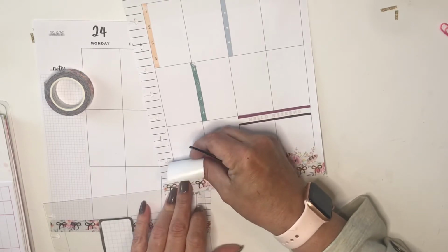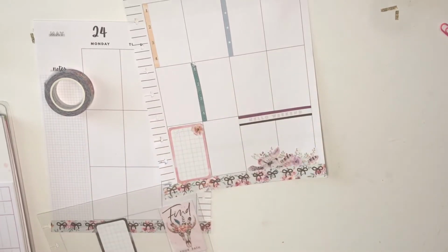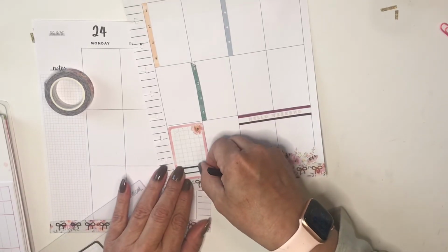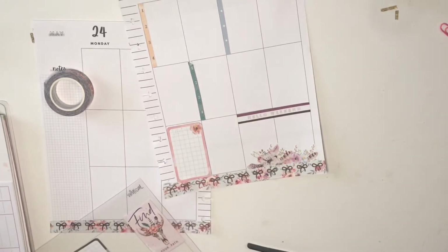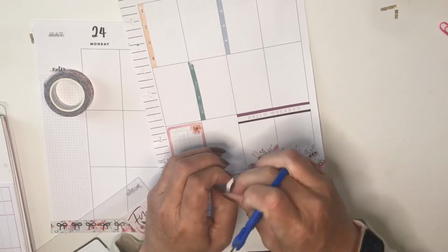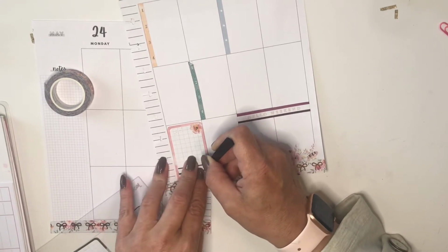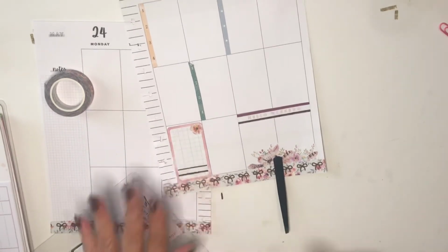I know that on the 27th, a couple of important things. So I'm going to put that box there. And then I'm also going to put this little, I think it's a quarter box. So I want that to fit inside there. And I think if I just snip these little ends off, let's see if that's enough. Now I need to take just a little bit more. There we go. Now it just looks like it's part of that box.